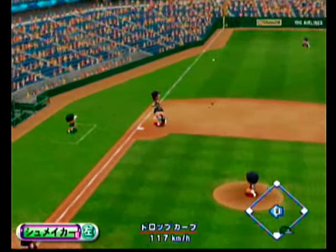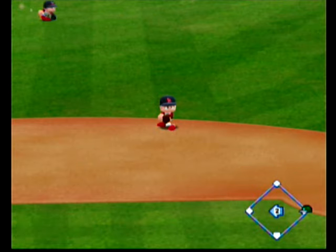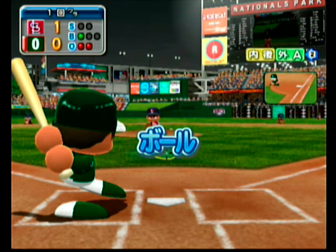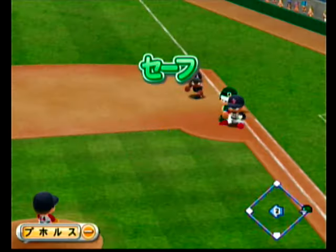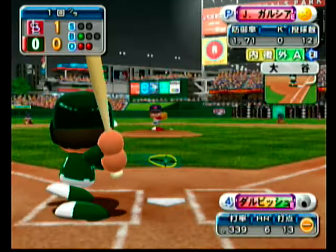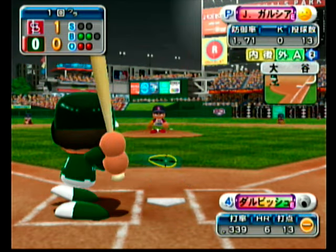Going to the opposite field. We have a runner on first with two outs. Duff has been in top form as a batter this season. He already has six homers in April. The pitcher makes a pickoff attempt to first. The pitcher makes a pickoff attempt to first. Too high, it's a ball.